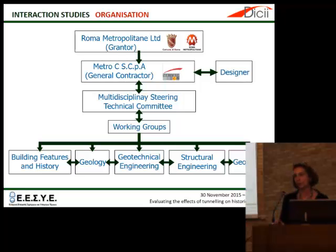So the grantor of the line, that was the municipality of Roma through Roma Metropolitane Limited, required that the general contractor, that in this case is Metro C SCPA, should appoint an international multidisciplinary steering technical committee. This steering technical committee was addressing and coordinating the activities of 5 working groups that are listed at the bottom of the slides. And right in the middle of the working groups, there is this geotechnical engineering working group, of which I was a member, that was working in close interaction with all the rest of them, and particularly with the structural engineering group for this assessment of the potential damage to the buildings.